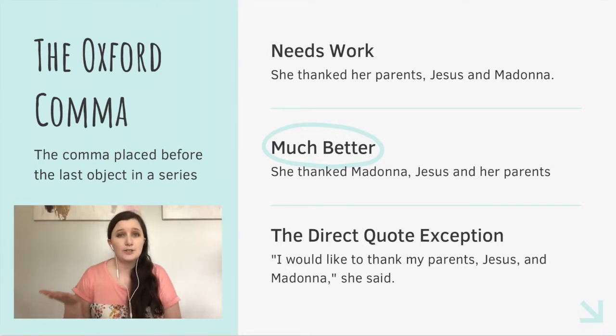There are people in this world who don't like the Oxford comma, and there are people in this world who love the Oxford comma. As a journalist, if you're working in journalism, you're sort of professionally obligated to be on the side of people who don't like it. AP style specifically is against it unless it's absolutely necessary. But for the most part, it's not going to be. There are ways around using an Oxford comma.